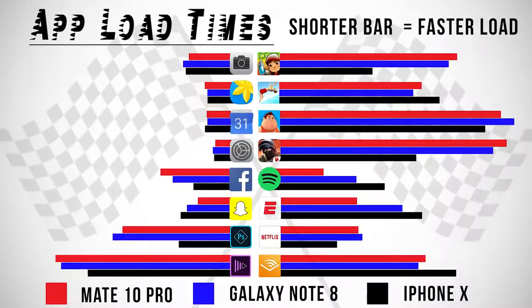Alright, so here are the individual app load times from the first lap, where you can see the apps that the Mate 10 Pro and the Note 8 went back and forth on, and how the iPhone's A11 Bionic chip is just an absolute beast that's missing maybe a gig or 2 of RAM.